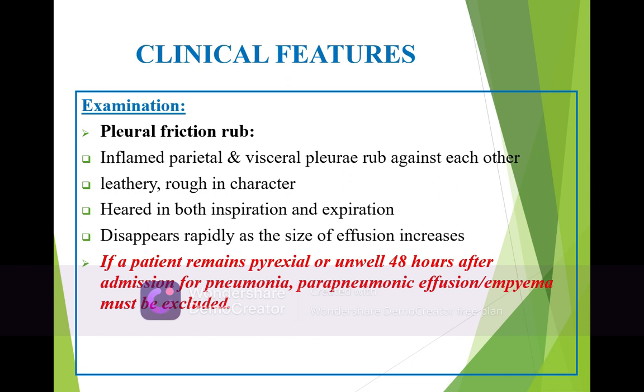Now, another finding in cases of acute pleuritis, you find the pleural friction rub. The inflamed parietal and visceral pleura rub against each other, and it is continuous, leathery, superficial, and rough in character. It is heard in both inspiration and expiration. It is a to-and-fro type of sound. It disappears rapidly as the size of the effusion increases. If the patient remains pyrexial or unwell 48 hours after admission for pneumonia or parapneumonic pleural effusion, empyema must be excluded.